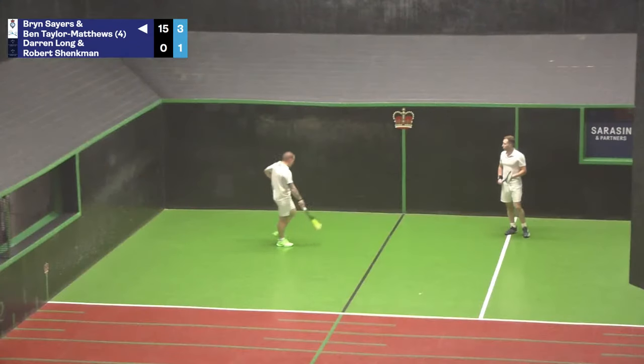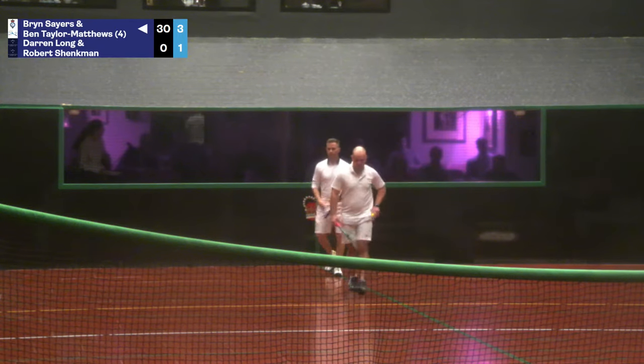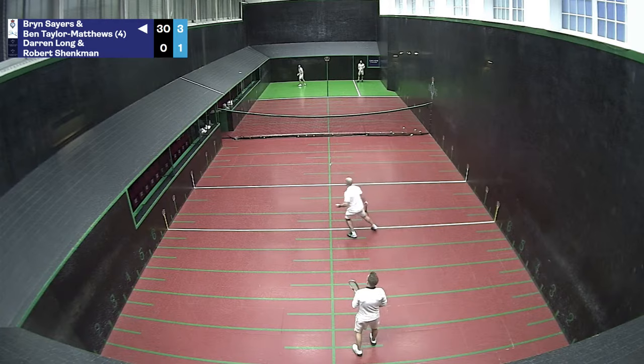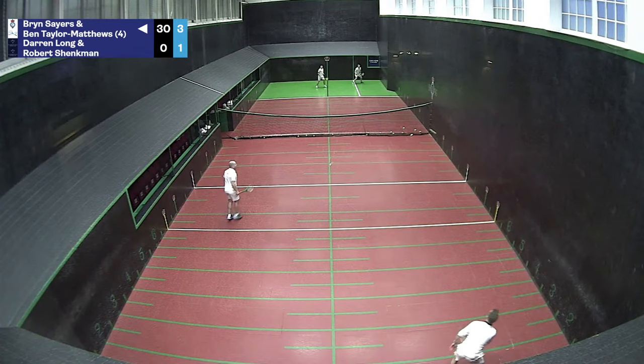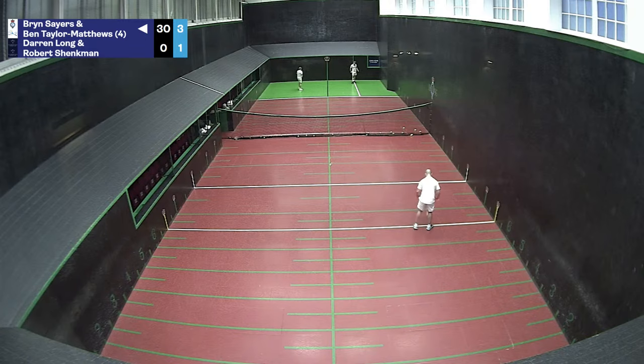Wow, another couple of great little length serves here from Bryn. Oh, Ben. There we go. Should be a little bit easier to tell them apart these days with the different hairstyles. From up here it is. Got it. Scraped it back. Good. Solid cut shot there.